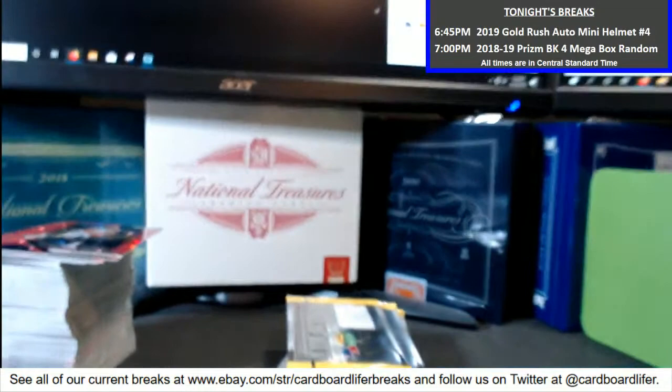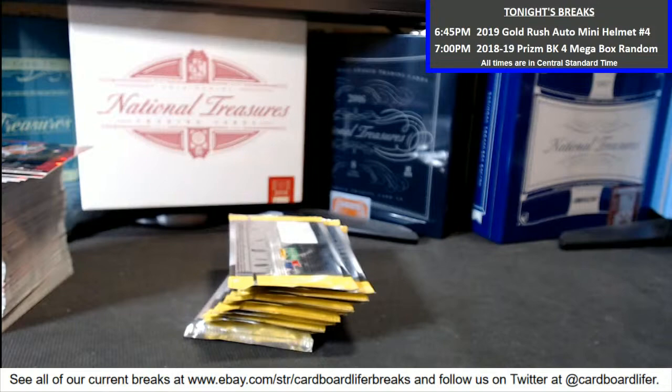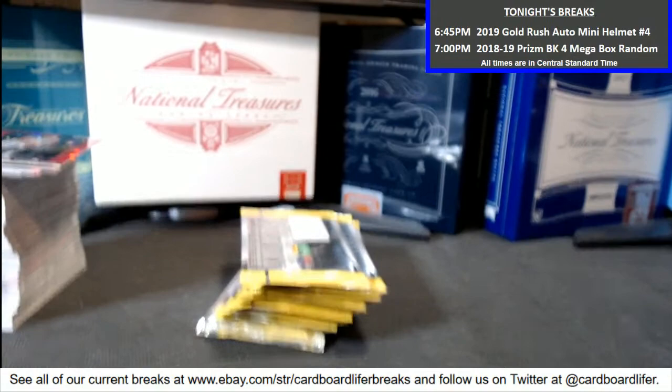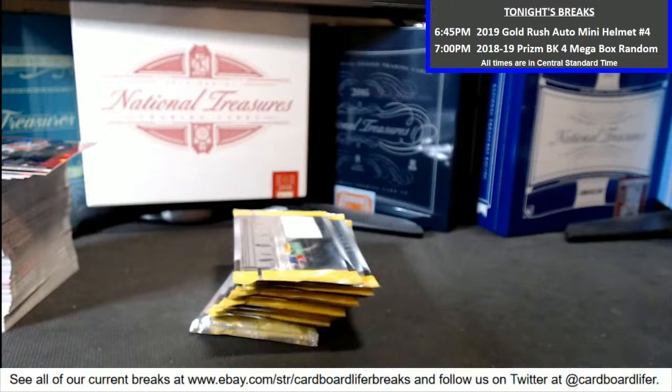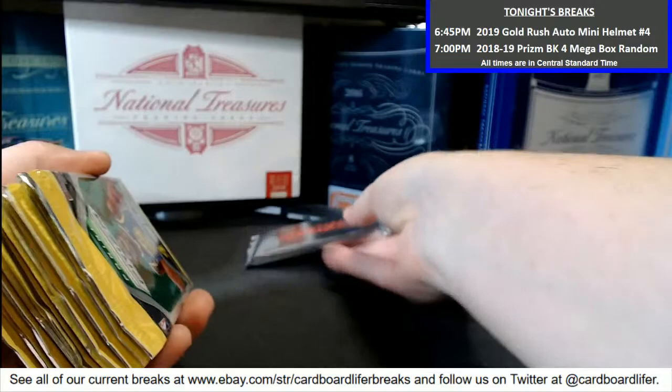4. Whoa. Well, that wasn't good. Sorry about that. I was getting the box put back and I knocked the cam over. Here's our pink ice pack.